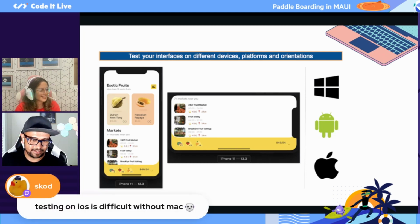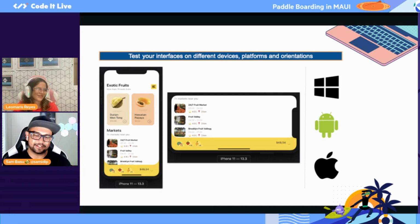Testing is difficult. Yes. The iOS simulators are not bad, and you can move around different orientations. But Android, oh boy, it's even harder because there are so many differences in screen layouts and sizes. Yeah, this is a good point. I feel like this whole deck is me looking back at all the things that I've done wrong.